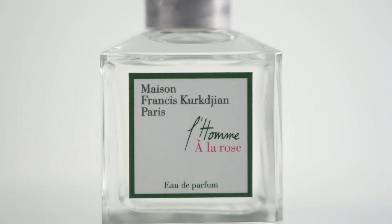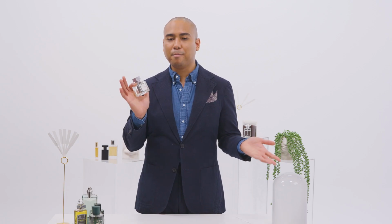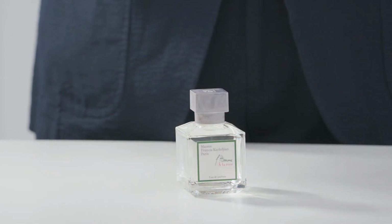Finally, MFK's L'Homme à la Rose. I'm biased, but Maison Francis Kurkdjian's L'Homme à la Rose is one of my favorite fragrances of all time to wear at work or honestly anywhere else.